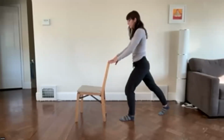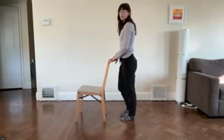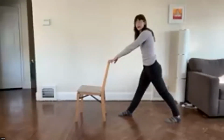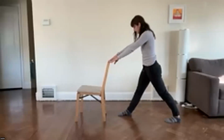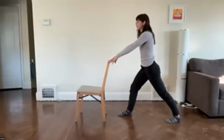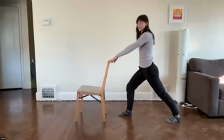Go ahead and step forward, back foot meets the front, and we'll switch legs. So now standing on that right leg, left foot steps back anywhere again from 1 to 3 feet. All 10 toes are facing forward. Both feet are flat on the ground. We bend the front knee. So the front knee is bent, the back leg is straight.